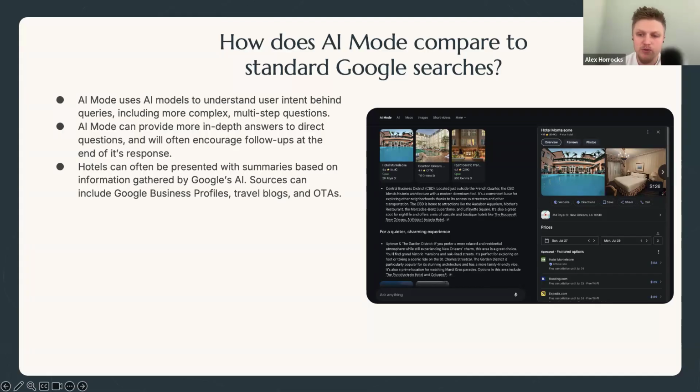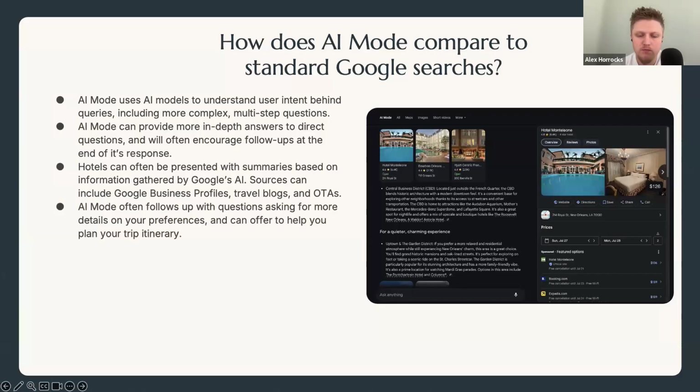Hotels can often be presented with summaries based on information gathered by Google's AI. Sources include business profiles, as we kind of talked about before, travel blogs, OTAs. AI mode often follows up with questions, asking for more details on your preferences. It does offer to help you plan your trip itinerary, so it kind of acts as like a travel guide or a travel agent.